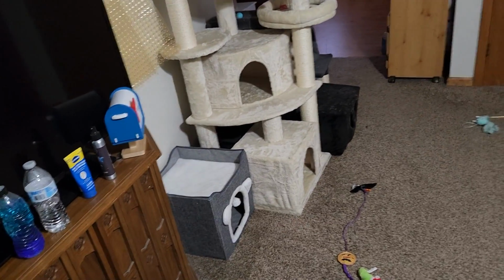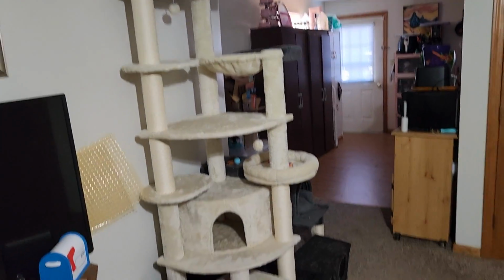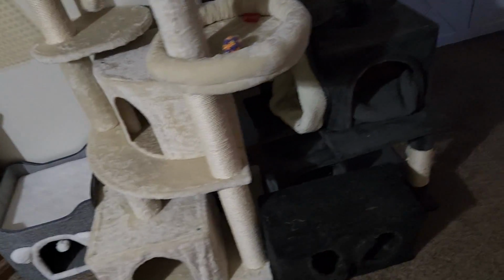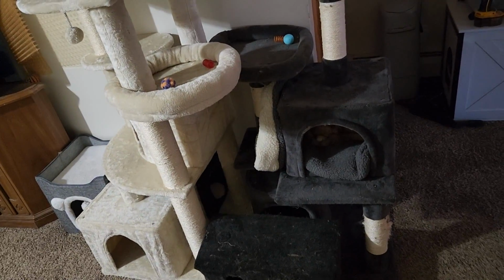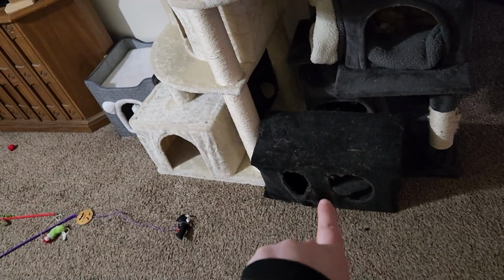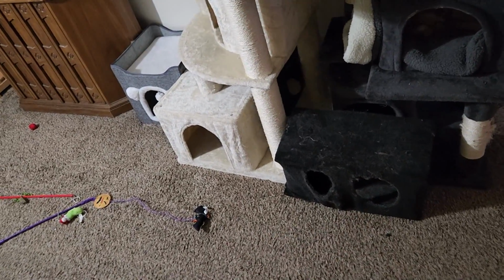So, this is the monstrosity of a cat tree. That's the new one. And this is what we've... Steven reconfigured that one. That was the one we had before. That little black box is from the very first cat tree, and I can't get rid of it because Floki sleeps in that all the time. That's like his favorite spot.